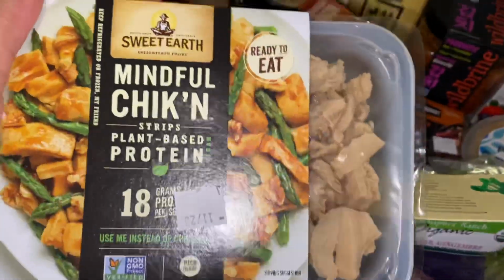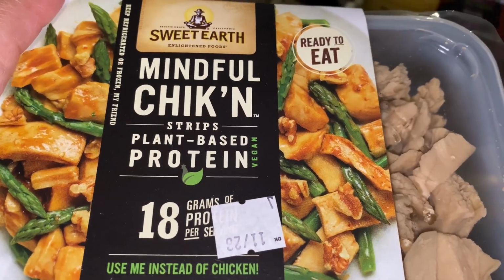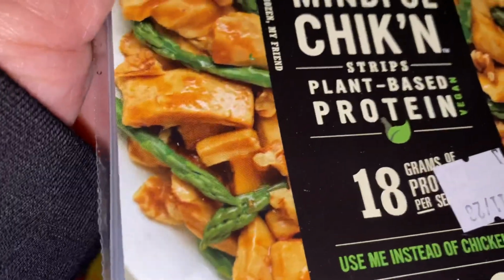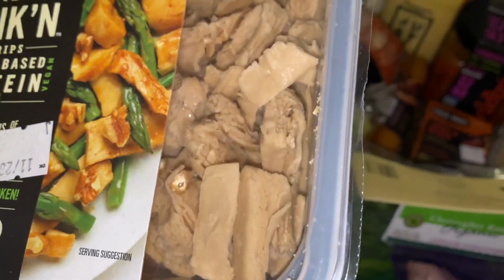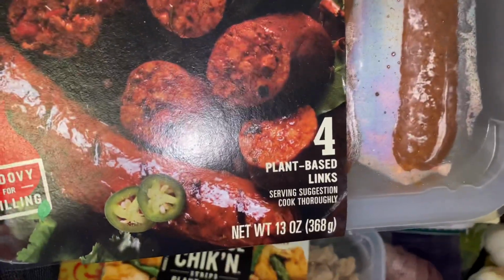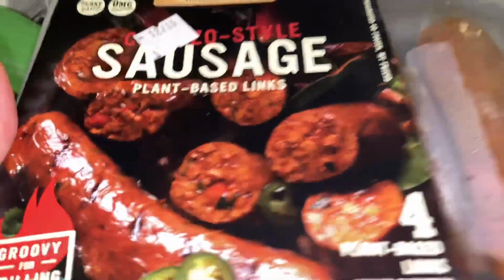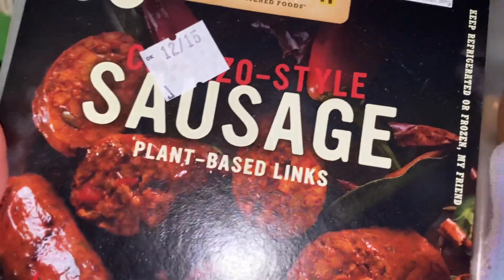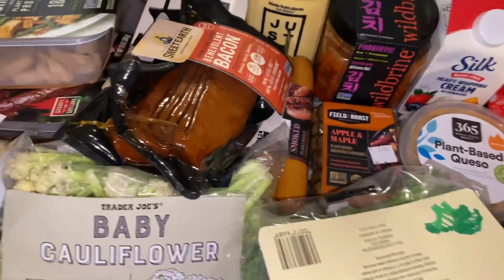And then we're trying the, what is this? Sweet Earth Mindful Chicken Strips. Plant-based protein, 18 grams of protein. It looks good on the package. It kind of looks like chicken. Wow, that's weird. The Sweet Earth, oh, it's chorizo. I didn't even read that. Chorizo style sausage. I mean, it's kind of giving a little bit. Is it giving chorizo? It's giving chorizo. It looks good. Okay. Trader Joe's, we're gonna have a little competition.